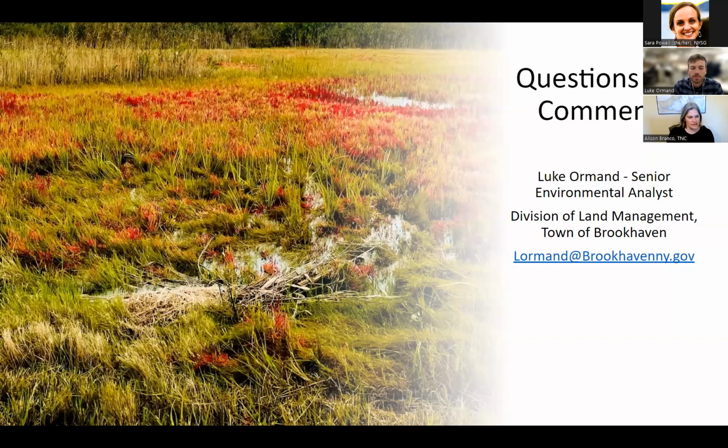Okay, this is, I think, our last one. Referring back to what I said about preserving those natural buffers in the hierarchy, are buffer ordinances being revised or expanded to be more protective in Brookhaven? It looks pretty intensely developed in this area, so it may not be an option. Yeah, so it essentially is not an option.